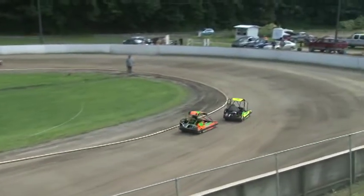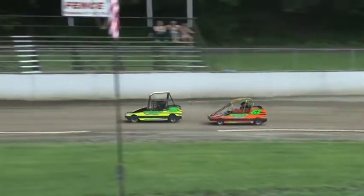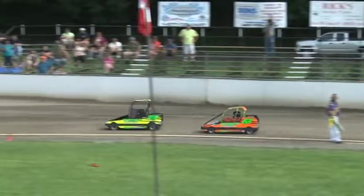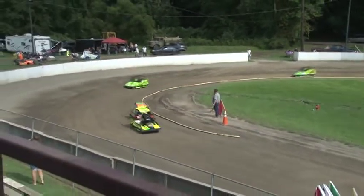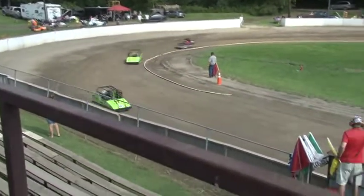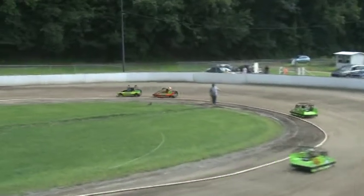Second continues to be the 32 of Preston York. Here comes Brayman up to the number 4 position. Battle shaping up for second. Zach Welch taking a look at the inside of Preston York. Hayden Coons shows the way up the back straightaway.